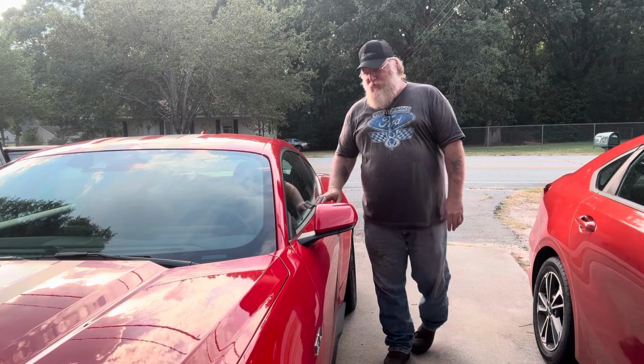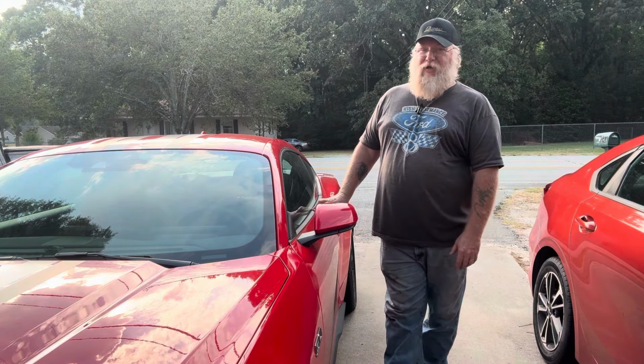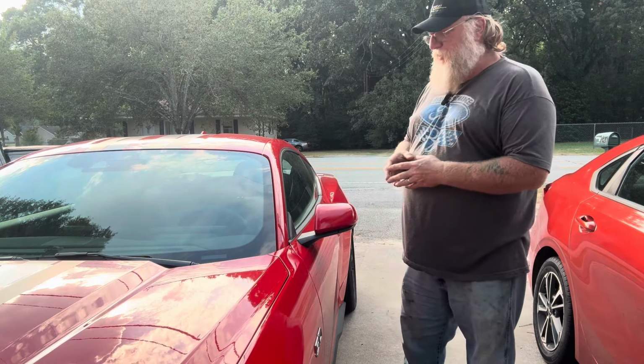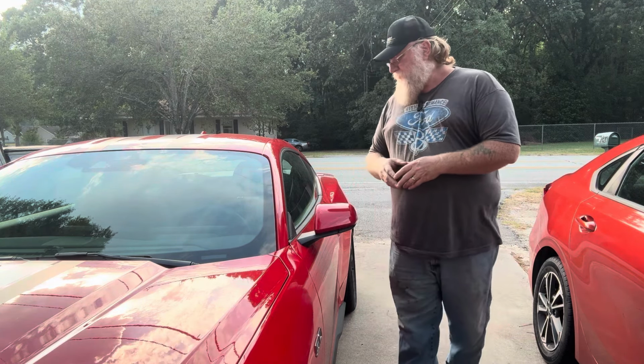And that was one of my big concerns going into this, was how is it going to ride? This thing rides absolutely amazing. So I'm not here to try to sell you on a 2024 Mustang. I'm just here to tell you why I chose this particular car.